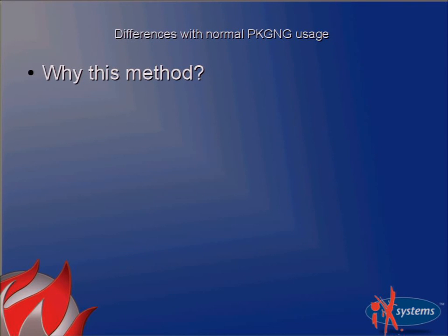Yes? Since most horrendous ports like Plex have been fixed, I've not had issues just doing package upgrade and then package autoremove. Sure.